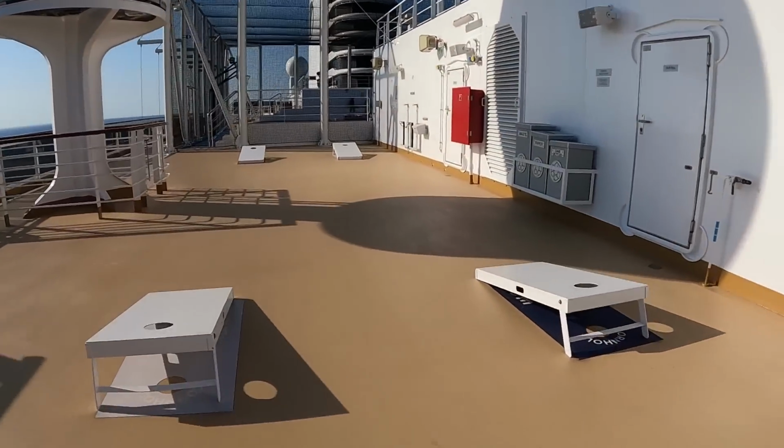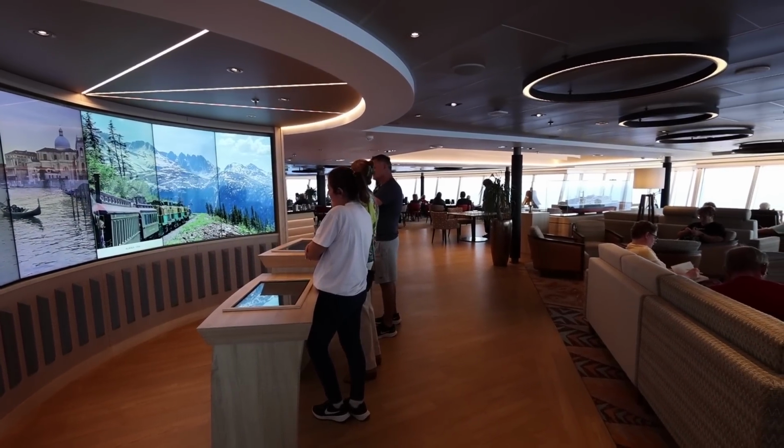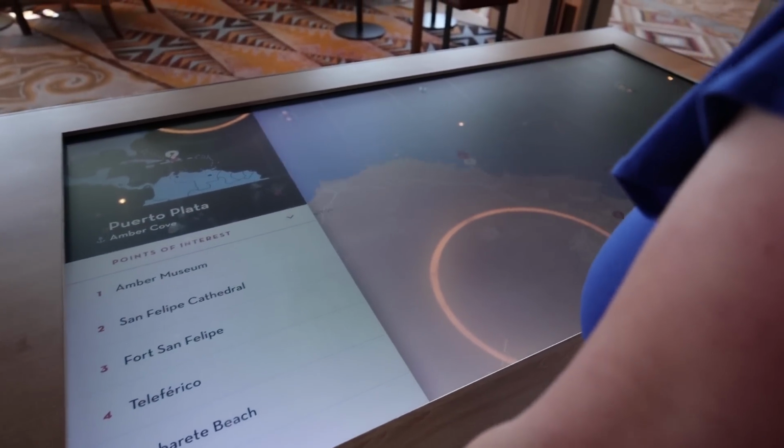So deck 12 is the observation deck. So you've got this large observation lounge up here, also called the Crow's Nest. You have Exploration Central, which is the shore excursions desk. And they have these tables where you can see what you're going to expect at the different ports. There's an interactive board over there, really kind of cool.